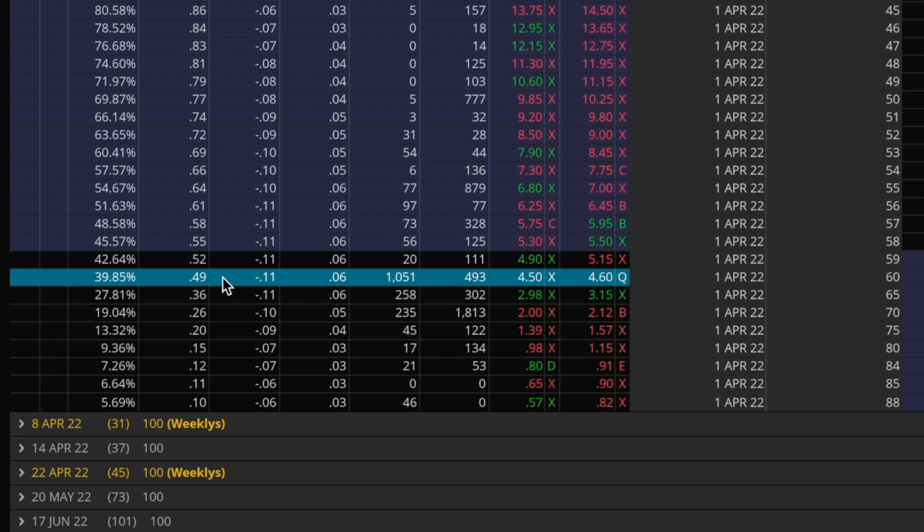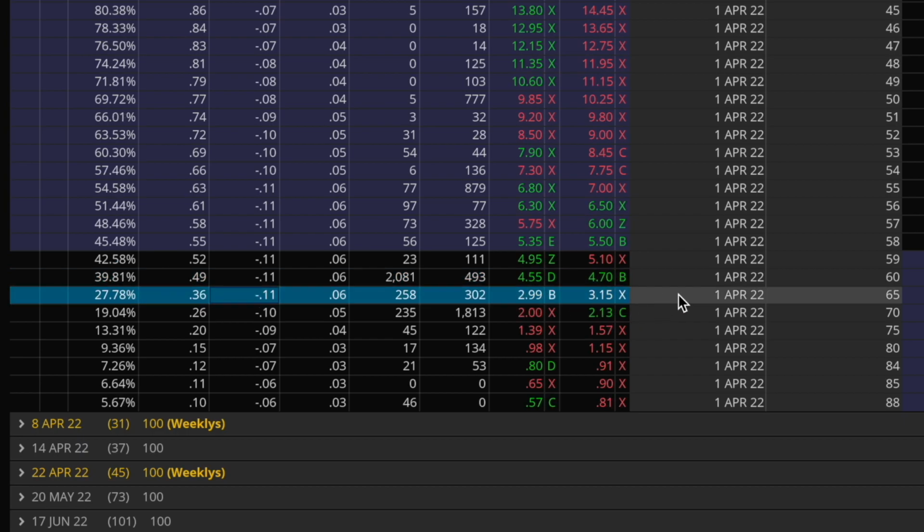And so for this trade, I do want to be a bit on the safer side because, again, this whole Russia-Ukraine crisis and energy prices are very, very volatile right now. So that's why I'm going to back off a little bit more and sell the 65 strike call option.